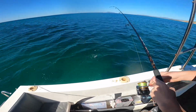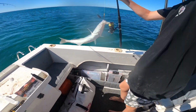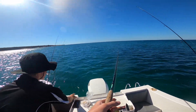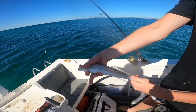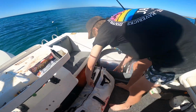Up again here, big one, and that's a good tanger. That's an absolutely beautiful tanger. This little spot here, I've never actually really fished here. I think Josh might have a little bit, Razzie hasn't. And it's coming up with a good catch so far. And look at that. Beautiful eating size whiting. Straight in the bag.